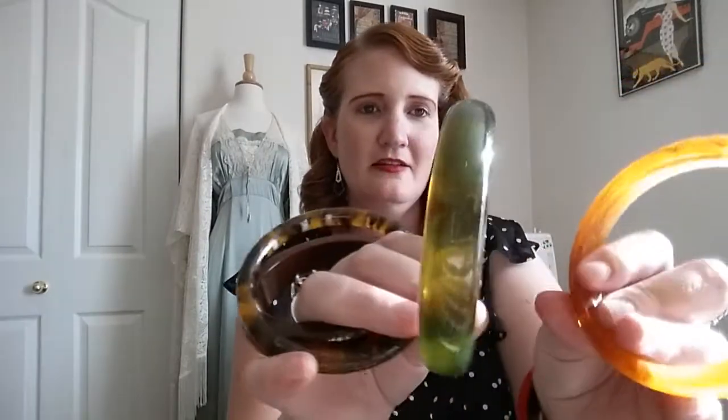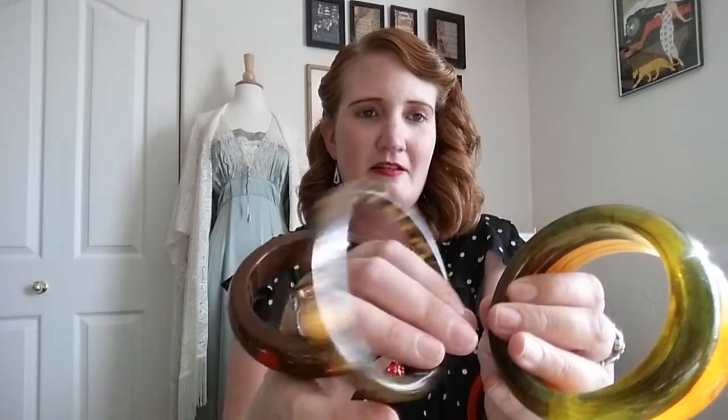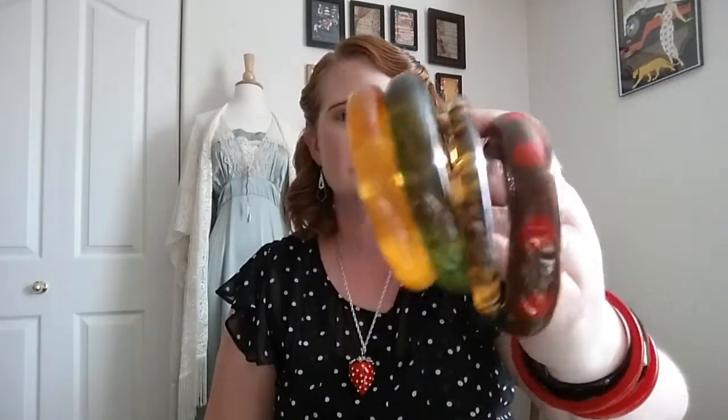Next up, we'll start with the non-Bakelite bangles. I have these bangles. They all tested negative. I'm guessing most of them are Lucite, but nonetheless, they're vintage. No seams. Really pretty. I've worn them with a lot of different outfits already.